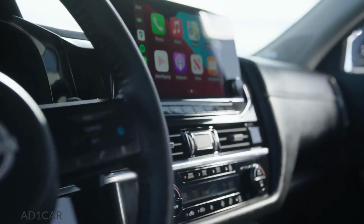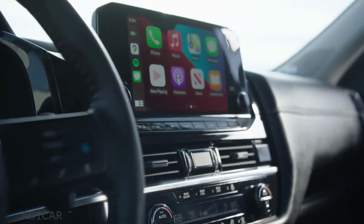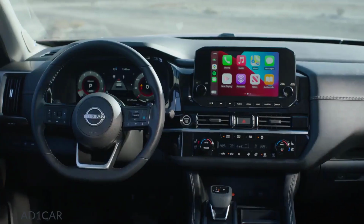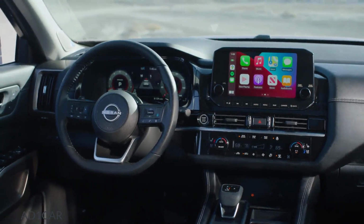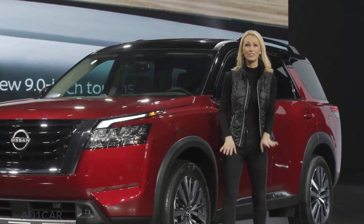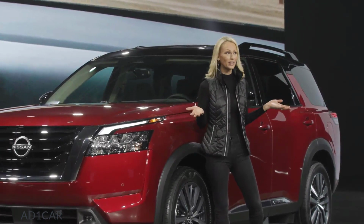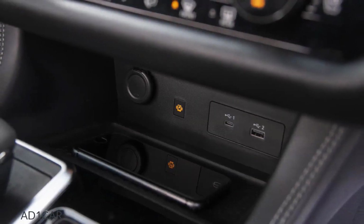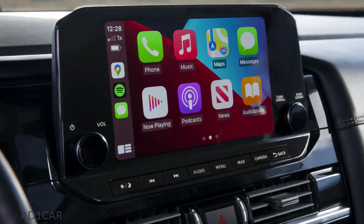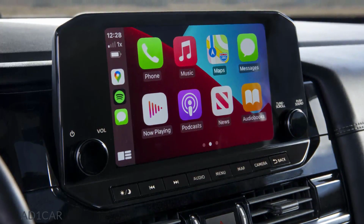The available 9-inch color touchscreen center display is placed high on the simplified intuitive instrument panel, providing easy visibility and accessibility. Now, the all-new Pathfinder offers connectivity features that no one could even imagine back in 1986, including wireless smartphone charging and Nissan Connect services with wireless Apple CarPlay.